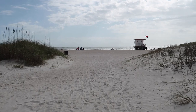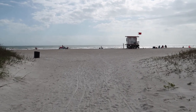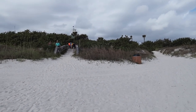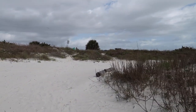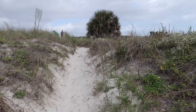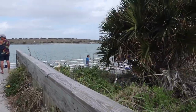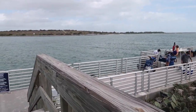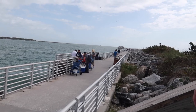And some of you may be pleased to know that there is a lifeguard on duty, although on this day it was very windy, so they did have the red flag up. So that way is to that store that we just showed you with the food and the retail merchandise. And over here, you could take this little path over to the pier. All right, so that way is the pier.